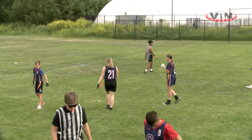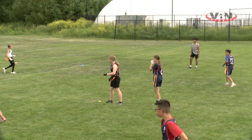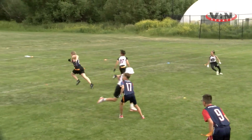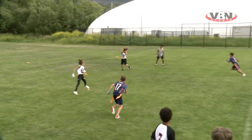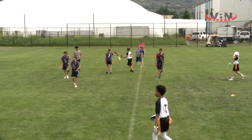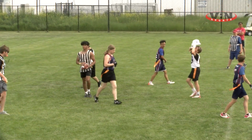So 14-7 now the score in favor of Chilliwack. Giants have scored on both their possessions so far. Kelowna scored on its only possession. See if they can match what Chilliwack's just accomplished. Here's a pass. This one is complete. Approaching midfield, 17 has his flag pulled. But number 12 for Chilliwack.